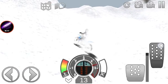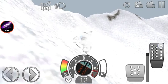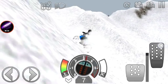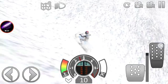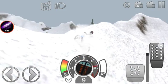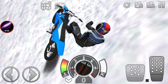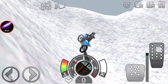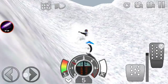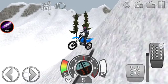We're not going very fast in the snow at all, but we weren't really going that fast in the other dirt bike either. So now it may seem, I know you guys are probably thinking, that this dirt bike got up that easier than the other one, but that was also due to the fact that with the other one I had let off the gas while I was pretty much up to the top just to change my camera view around.